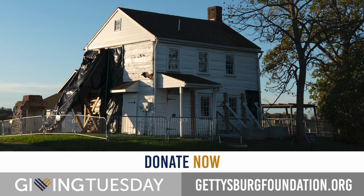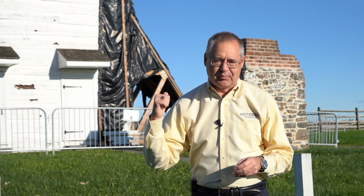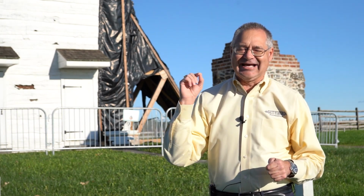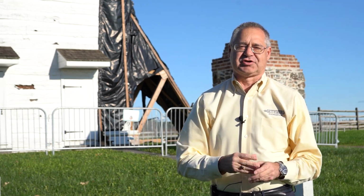So for those of us here at Gettysburg, we're asking you to help save this property so that for future generations of youth and families, they can come and see it here and understand the history behind it for July 1st, 2nd, and 3rd, 1863.